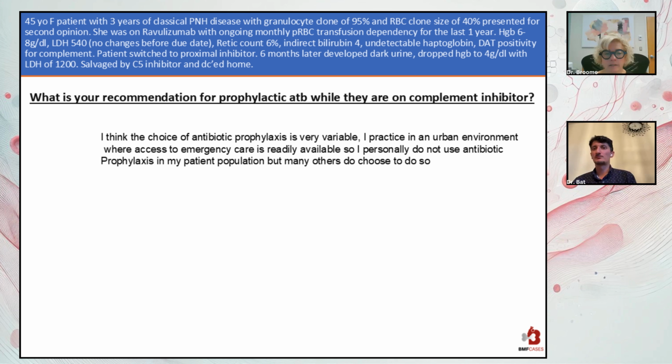And then prophylactic antibiotics, again, I think that choice is very variable from clinician to clinician. I personally practice in an urban environment where access to emergency care is readily available. All my patients have their patient card information that they are on complement inhibition. I'm pretty diligent about their vaccination schedules. So I don't place them on long-term antibiotic prophylaxis, but they do all have a dose of antibiotics available to them to utilize in an emergency if they can't get themselves to an emergency room or urgent care, or to take on their way to the emergency room or emergent care.